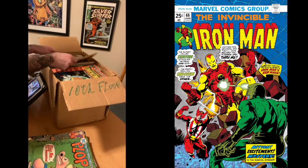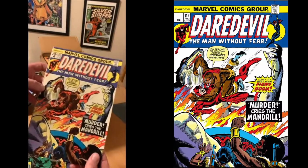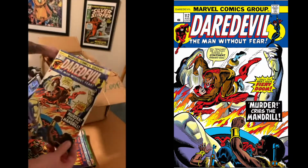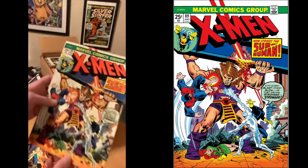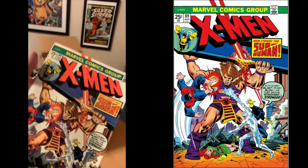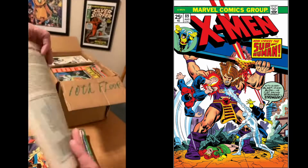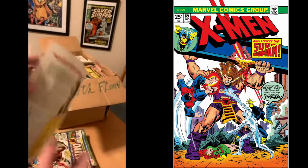Yep. That is right. Plop! Plop! Woo! Okay, so the numbers for Iron Man are going down. Iron Man number 68. Daredevil 112. Oh, X-Men number 89. I'm assuming these are reprints. Look how nice this book is, though. Damn. You can see there's no damage on this. It's like slight spine curl, but man.